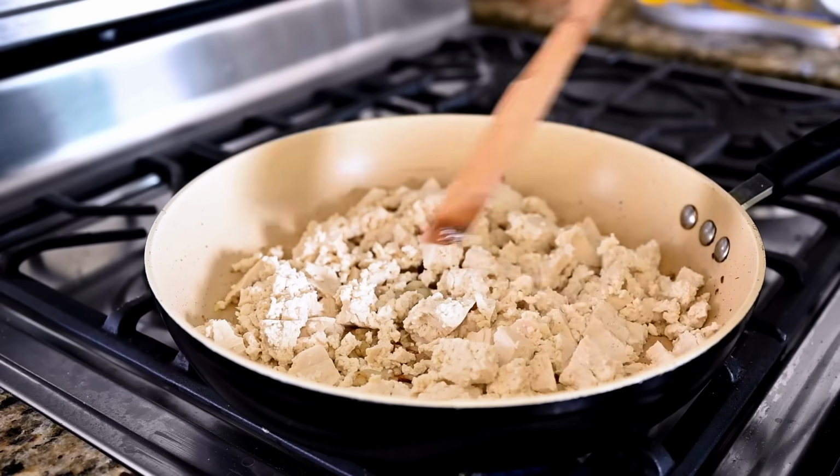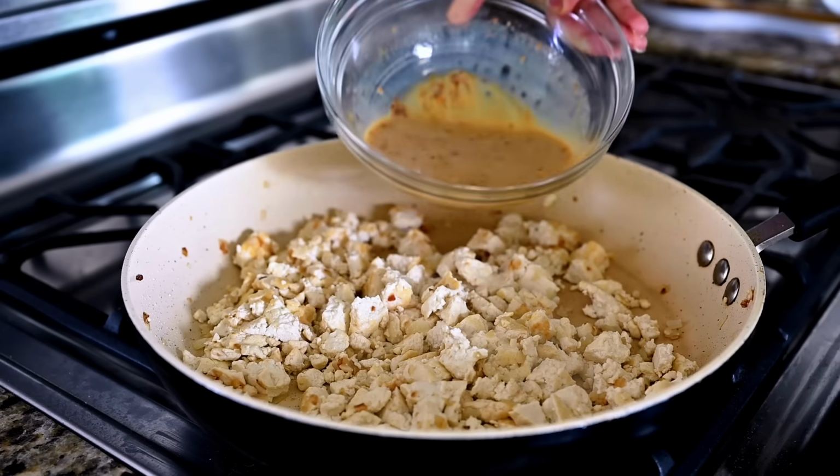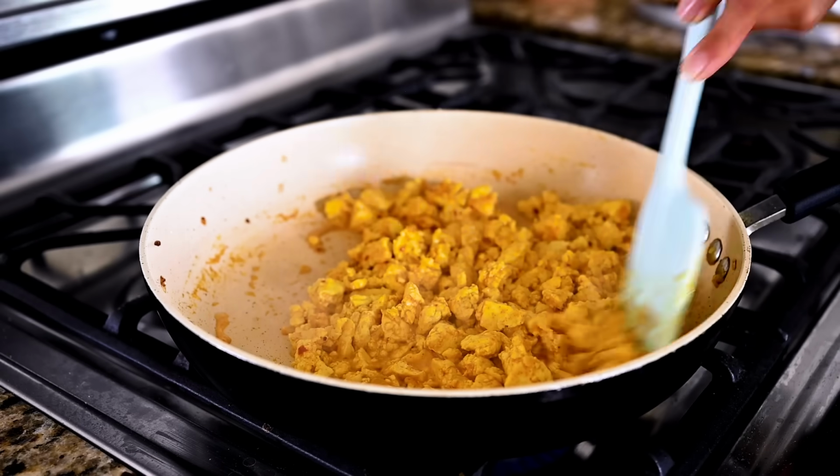You don't want to stir too often because otherwise it's not going to get that nice brown coating. Now, to mimic the texture of scrambled eggs a little bit more, we're going to pour in that spiced sauce with the plant-based milk. It's going to add some moisture to the scramble, and if you like yours wet, you can just cook it for 30 to 60 seconds.